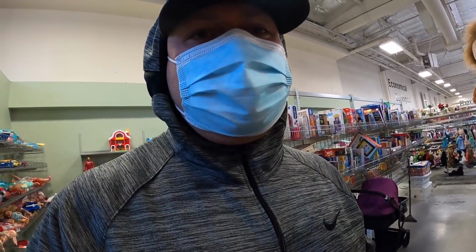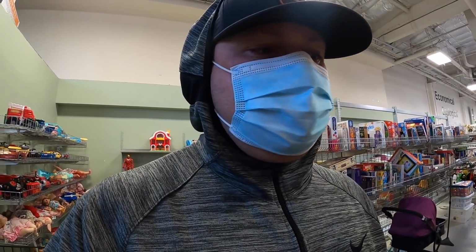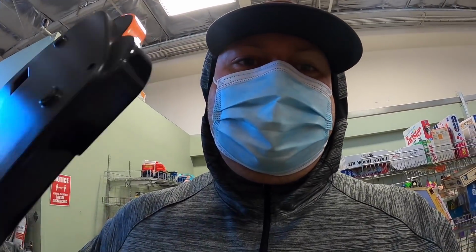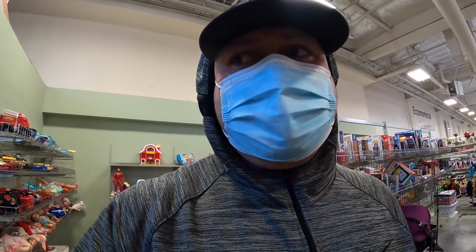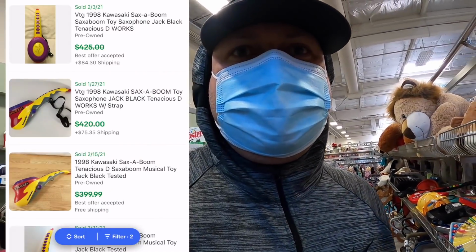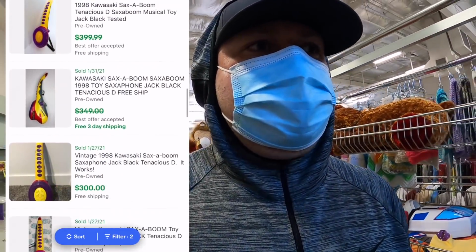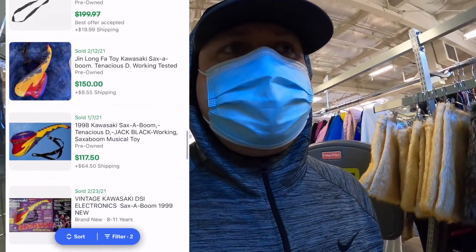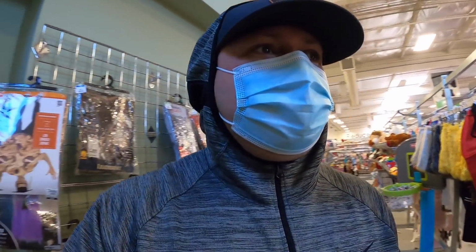So this keyboard here is a vintage Kawasaki keyboard. In working condition, it's probably worth like 30 bucks. But this one I already looked at, and it's probably not going to be working. It's shaking around a little bit. But Kawasaki makes a really good thing called the Saxoboom. I'll throw some comps on the screen here, but this is a toy saxophone made by Kawasaki, and Jack Black actually used it for some of his skits, and that thing is worth so much money. It's kind of like a holy grail item for me if I ever find one.